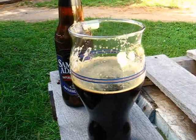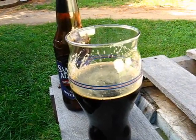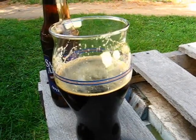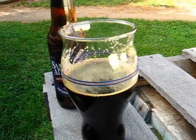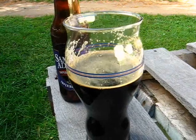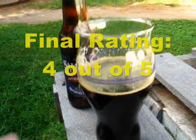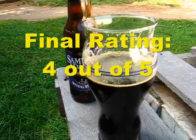But as it sits right now, it's a tad thin in the mouthfeel. Maybe not quite as complex as a couple of the other big Imperial Stouts out there. But at the same time, it's also a very easy drinking, very user-friendly kind of Imperial Stout. One that other people could get right into if they want to have their first crack at the style. So that being said, 4 out of 5. Sam Adams Imperial Stout. I really like it. It's a really good beer. It's just like a hair shy of a world-class kind of brew.